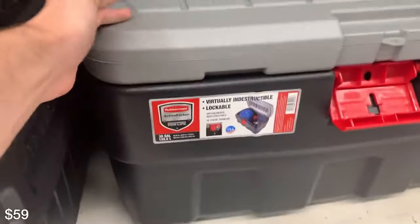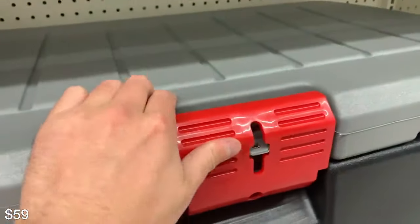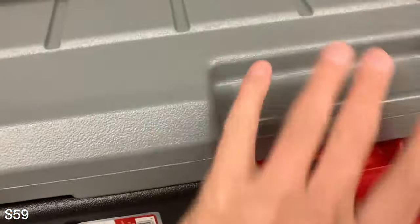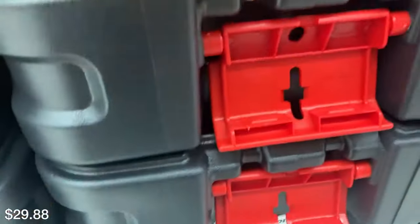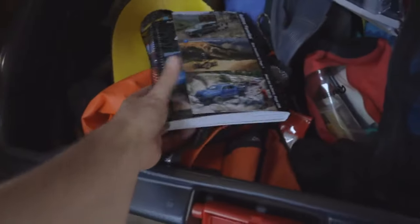Alright, so the first one I'm going to talk about is this action packer. This is something that I use for basically all of my camping and overland gear. It's lockable and basically I keep it in my truck and then I pull it out when I need to. There's also this smaller one here and I have both of them. I have these outside because normally they're sitting in my vehicle, but I need to organize this. It's just gotten basically a huge mess and I really need to clean it out, so I'm about to do that today. But these are really great.